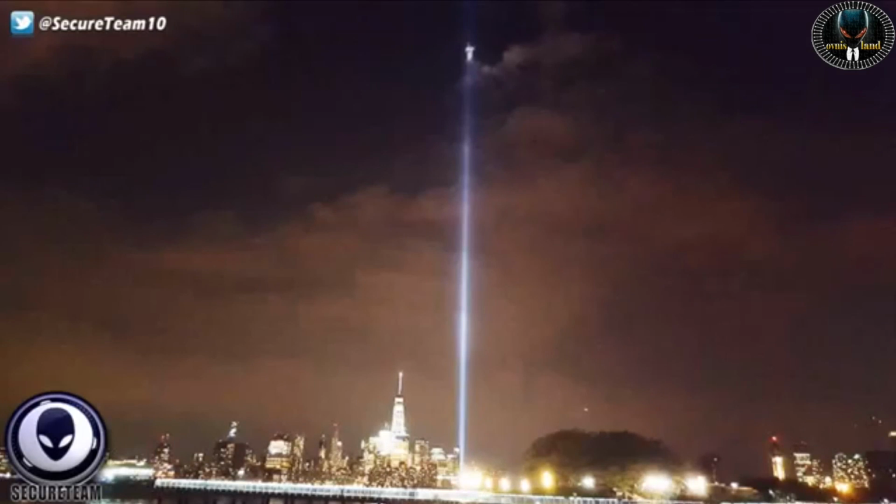He said, and I quote, "I didn't realize the image was there until I looked back into the camera and saw a larger piece of white at the top of the lights. And so I enlarged it, and then I saw this figure sitting up at the top." He snapped the photo standing on the waterfront in Hoboken, New Jersey at about 9:30, and he says that the image has not been photoshopped or anything like that.